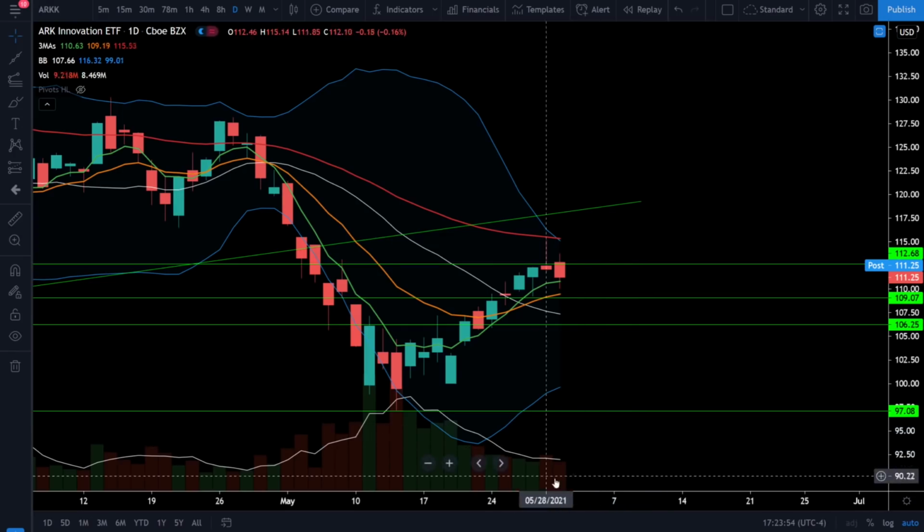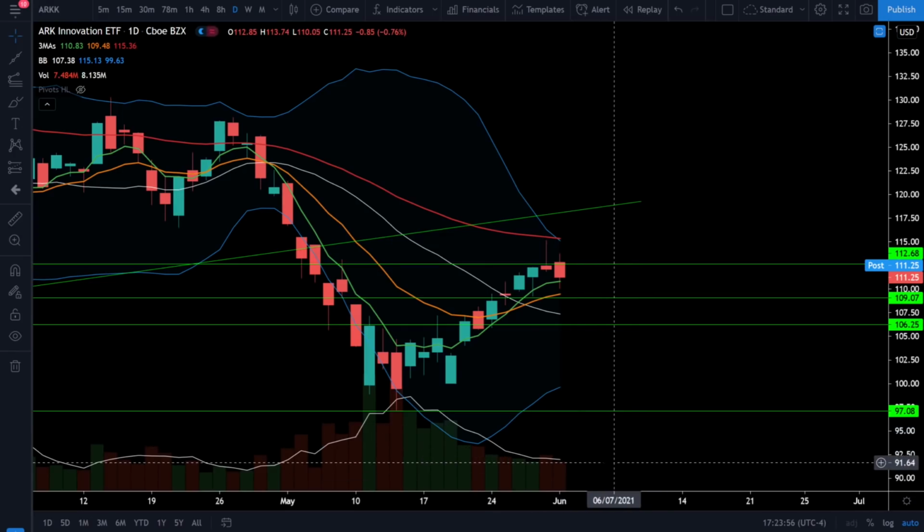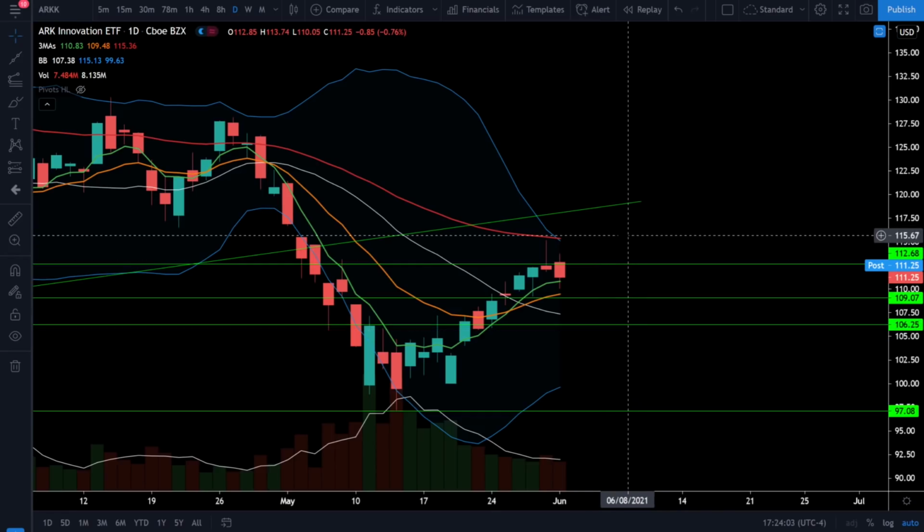Also note Arkk has very low volume, so it's just sort of in that indecision point, and we could be seeing another huge wave of selling around the corner. So be patient and understand that Arkk is still in a bear market, and we would need to get back above 115 to start reversing the trend.